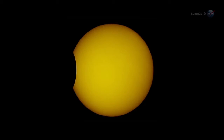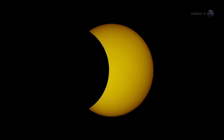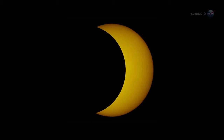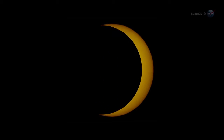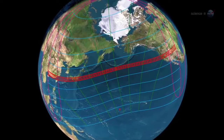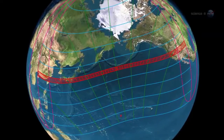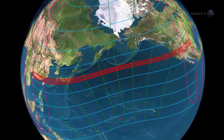An annular eclipse occurs when the moon passes directly in front of the sun, but the lunar disk is not quite wide enough to cover the entire star. At maximum, the moon forms a black hole in the center of the sun. The path of annularity is a strip about 300 kilometers wide and thousands of kilometers long. It stretches from China and Japan across the Pacific Ocean to the middle of North America.